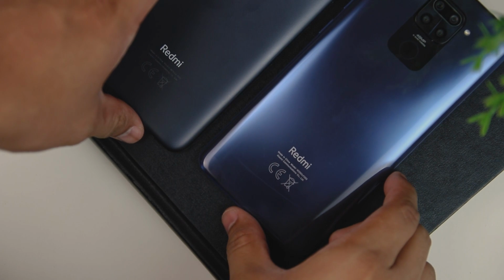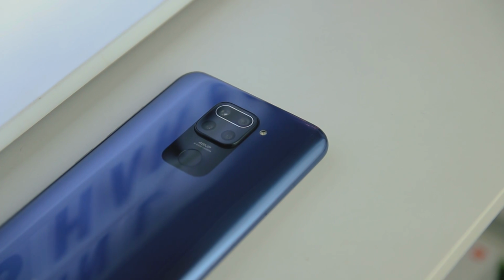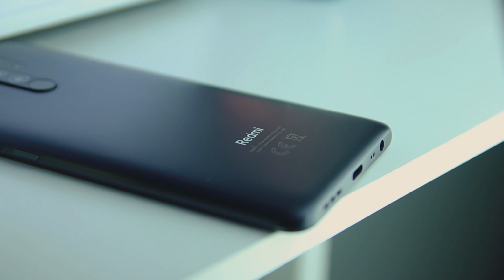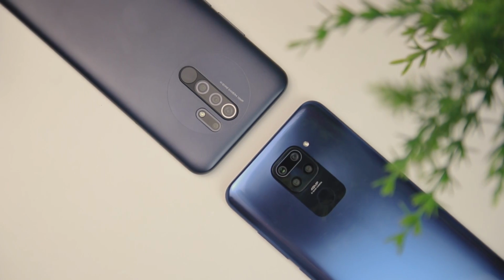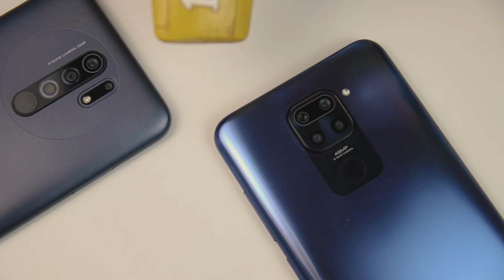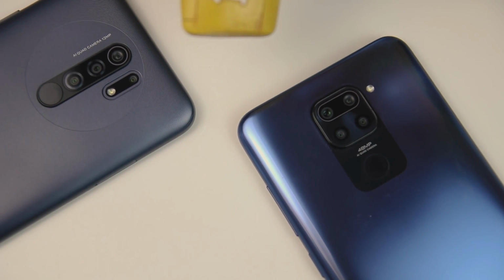These two phones are both well designed. Redmi Note 9 has a glossy touch finish, while Redmi 9 has a sort of matte finish that is less prone to fingerprint smudges. Camera architecture is different, but there is this sort of balanced design. The camera compartment is still distracting on both devices.